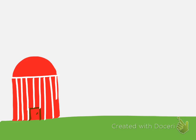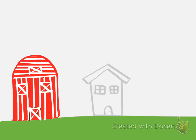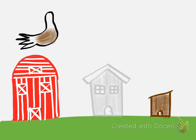Most of the typical farms in the South consisted of a normal barn, the family house, and a slave house. The barn consisted of regular farm animals, like chickens, and it also worked as a storehouse for animal food and farm tools.